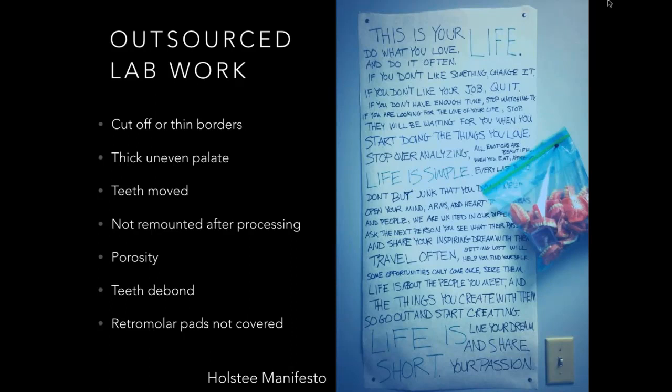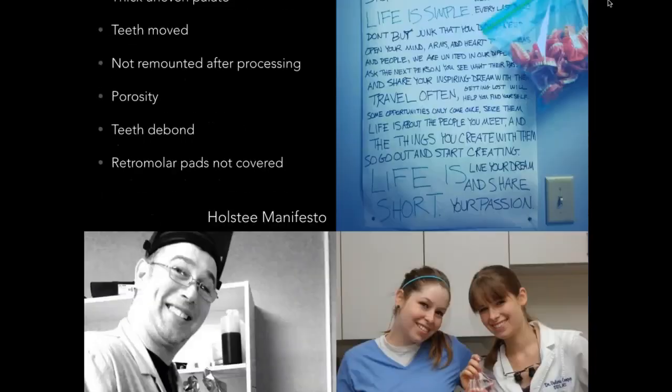I started collecting my bag of dentures here, the wall of dentures that I had made that for some reason I had to remake. The patient wasn't happy, I wasn't happy, they weren't right. And having all of these dentures hanging there was this constant reminder that something was not right with my process. That was my motivation to get started. I wanted to become better at making dentures for patients.